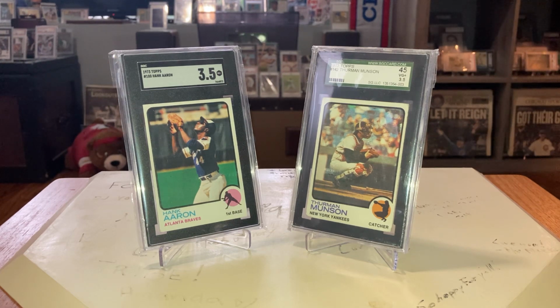I alluded to this last time, how much I love the 1973 Topps set. It's one that I would love to actually complete one day. Some people find it hideous. Some people find it gorgeous. I find it both. But even the hideous cards are so bad that they themselves are gorgeous. There's just something about them. I just love them. Here's two of my favorites of actual nice cards from the set.